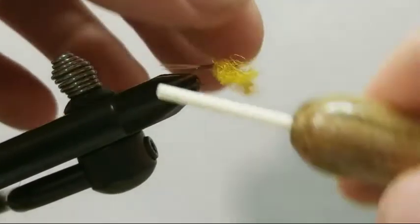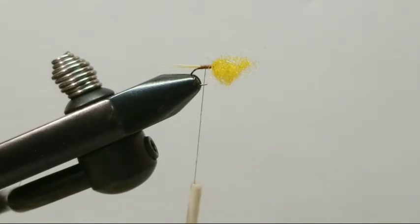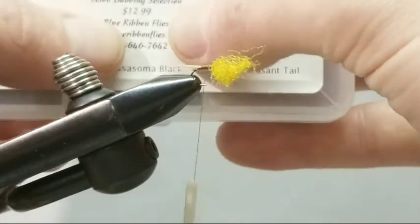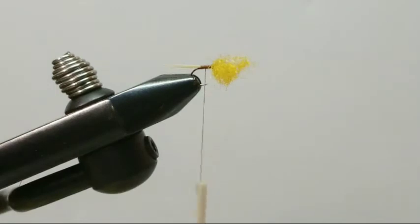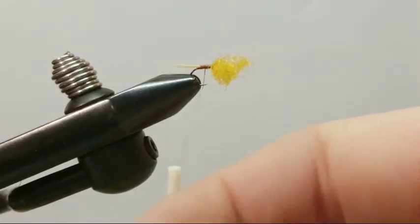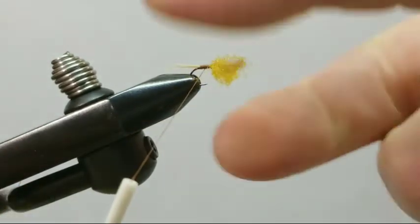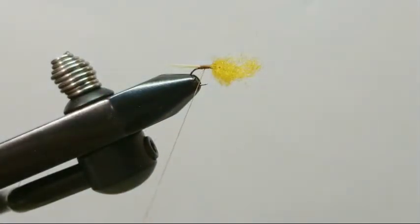Absolutely stunning. All right, so let's go ahead and take our thread a little bit closer to the rear. And we're going to do our dubbing. And this being a pattern I'm pulling out of the Blue Ribbon Flies, I'm going to use their Zelon dubbing. And I'm going to start this with some pheasant tail. It's a super fine Zelon dubbing. It's just a light little puff. And like we know with dubbing, less is more. And we're going to give it a little touch of wax. Get that around the tip of that hook. And just a little touch of wax. Here we go.